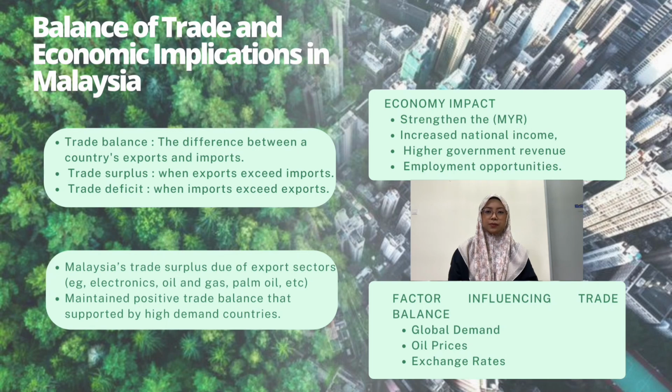natural resources. This country has maintained a positive trade balance in recent years, supported by strong demand for electronics and natural resources from countries like China, Japan, and the United States. A positive trade balance has economic impacts in the country, which help strengthen the Malaysian ringgit and contribute to increased national income, higher government revenue, and more employment opportunities.